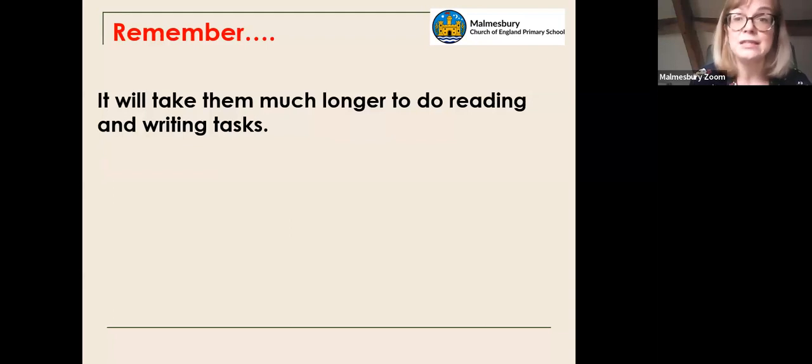Or do you decide to chunk the homework up into 30-minute blocks or 20-minute blocks with a movement break in between, so they can reset their mind, and be really mindful that it's not one size fits all. Sometimes it's about making those adjustments, particularly for children with that slow processing. It's unfair to expect them to sit for an hour and a half to complete a task if a child without dyslexia can do that task in half an hour.